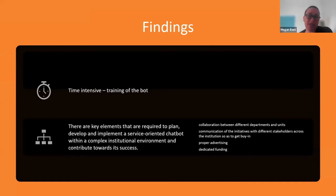The other issue is that overarching projects that are cross-cutting across the university require an awareness of interconnectedness and how we share quality information. There needs to be a high level of collaboration between different departments and units, and communication of initiatives with different stakeholders across the institution to get buy-in. We need proper advertising and, most importantly, dedicated funding.